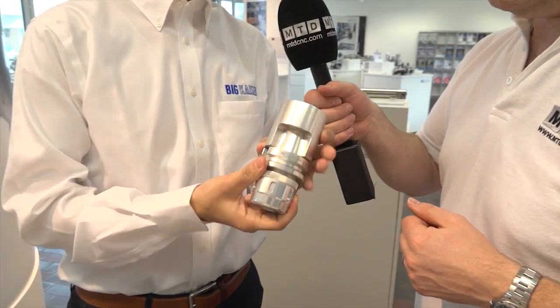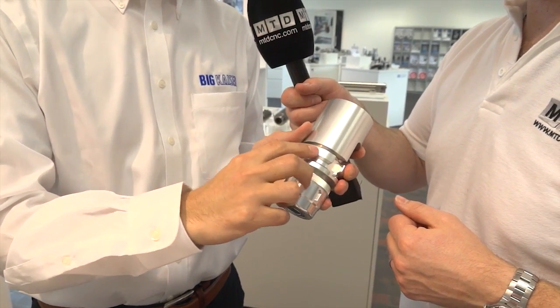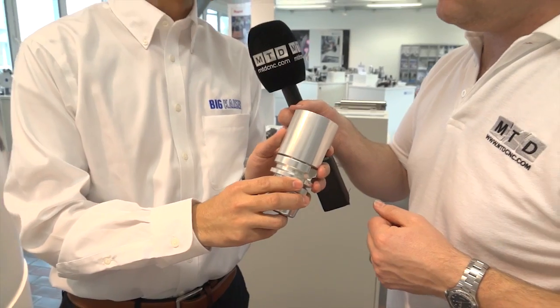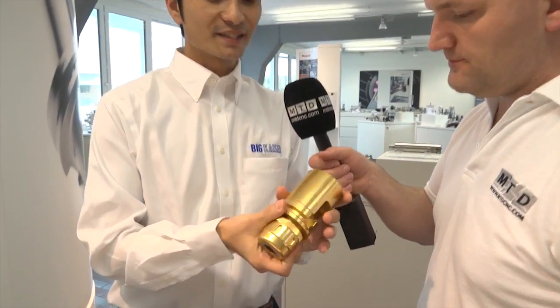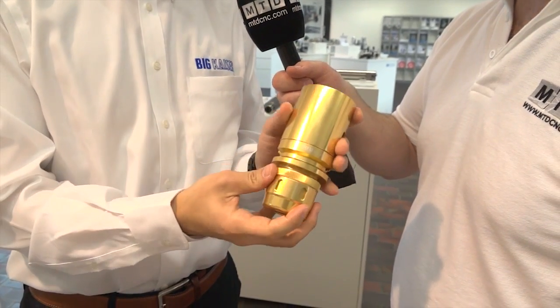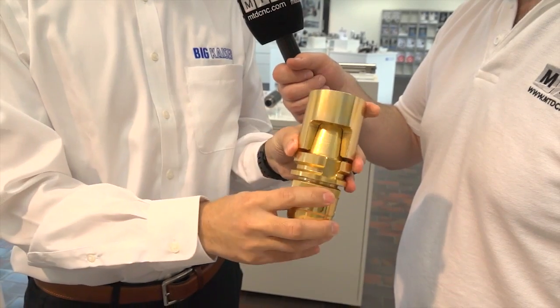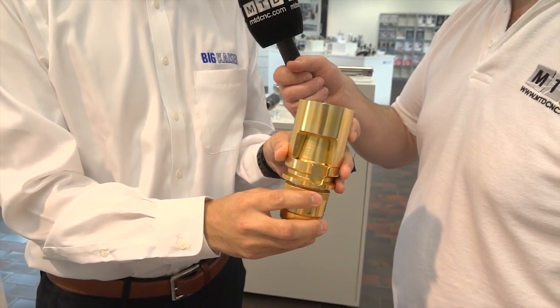We hear a lot about face and taper, but what does that actually mean? Actually, standard BT or conventional tools always have a gap between the machine flange and the tool holder flange here. The gap for BT40 is like 2mm. But our dual contact system means we eliminate this gap by extending the machine spindle side and also the tool holder side. So there is no gap between. That means taper and flange are in contact at the same time.